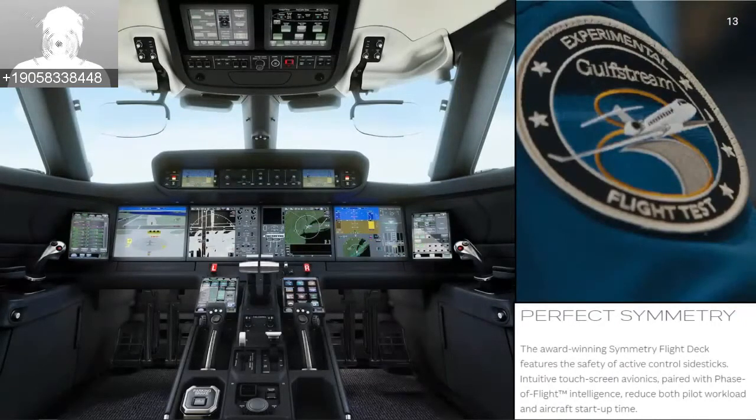The illustration here is something off of the Gulfstream website. Some of the things that caught my attention, it's award-winning, which just in itself, the touchscreen avionics, that you've got this phase of flight intelligence built into it. There's already all kinds of technological jumps that are being made, but you actually get to use this. You sit inside that cockpit, you're flying along, you've got everything in front of you. What's that experience, and where is it that you plan to go next with regards to what we're seeing here?